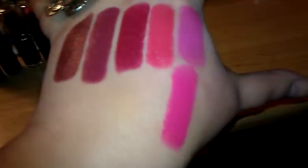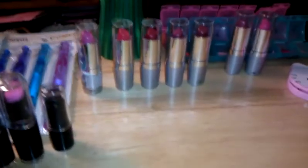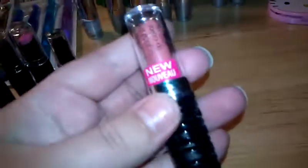So those are the ones that I purchased today up there, and I already had that one, as well as the dark wine. But I want to show you guys the differences between these lipsticks, because Wet n Wild only carries a couple different kinds of lipsticks in their makeup line. And one of them is called the Mega Shield lip colors, and they look like this.